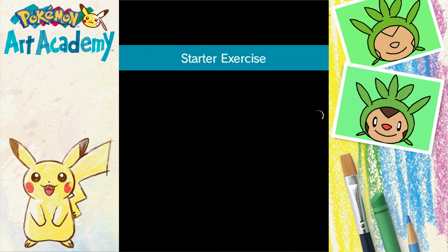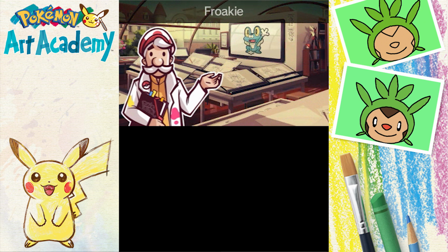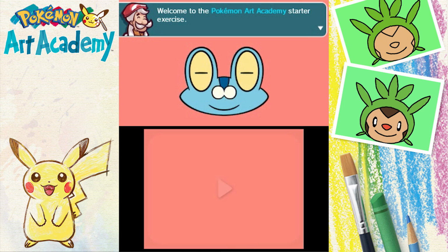I hope you're all having a fantastic day. Come with me now as we approach the canvas and attempt to draw a lovely little Froakie. Here we are, the starter exercise for the Pokémon Art Academy. A water-type Pokémon that's light, quick and strong. Just follow my instructions and you'll make it through the exercise easily.